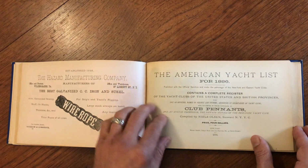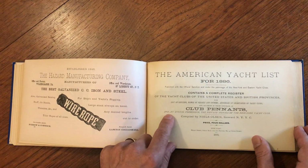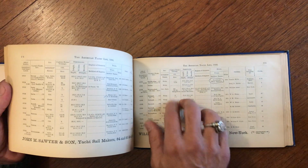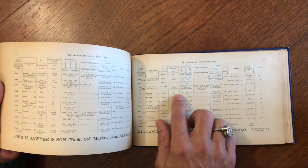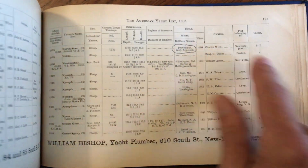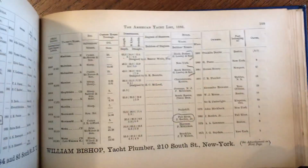And then we get to the title page, 1886. Okay. Then it's a register of the yacht clubs of the United States. Here is the register. It has the yacht's name, the dimensions, the build, the owners, the clubs, and so on.